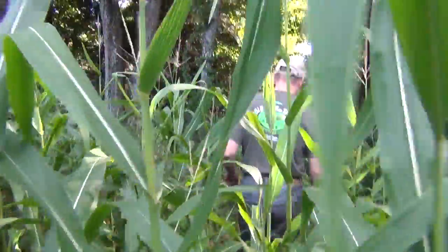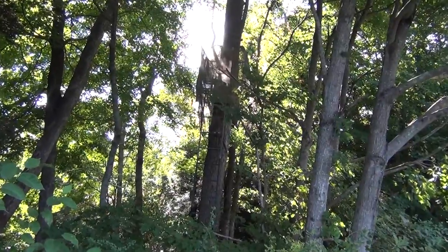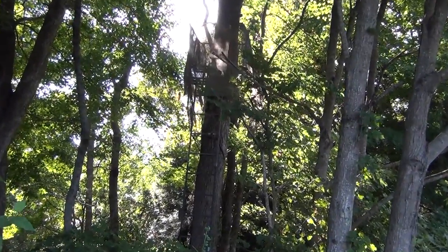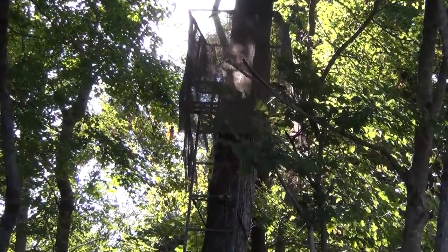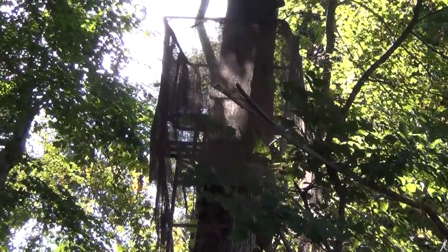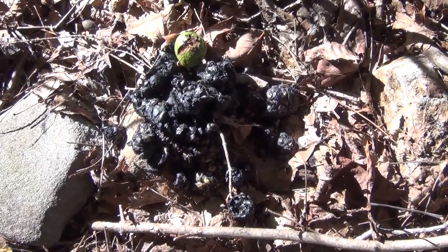Finally, the other side. So we have a couple of tree stands set up on the property. I have some friends that like to go hunting, so I let them hunt here. Mostly for deer, and they do some turkey hunting here too. I'm pretty sure this is some bear scat.